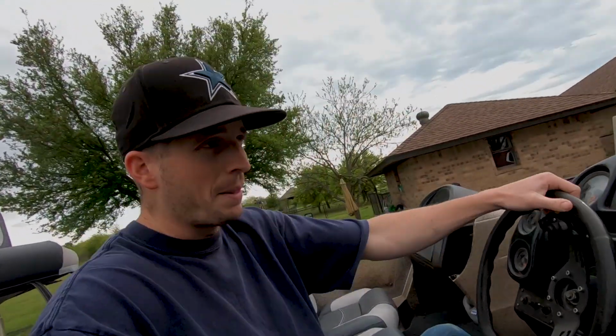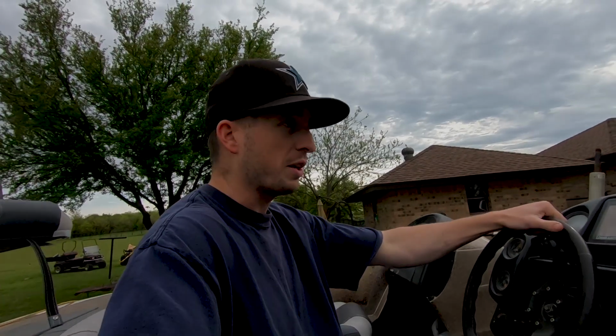It looks good now. It looks great. New seats. This is where it really needed these. Like, I'm sitting pretty higher than I was before, and I can actually see now.